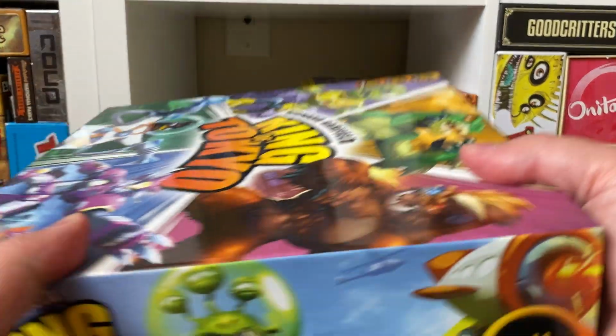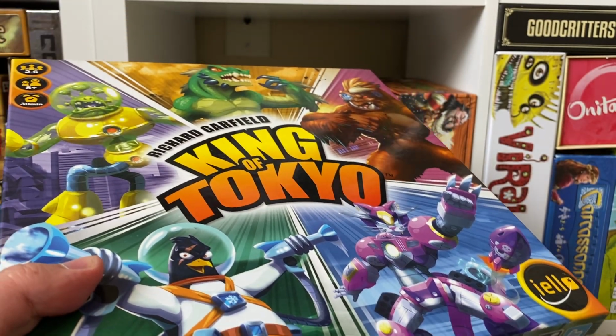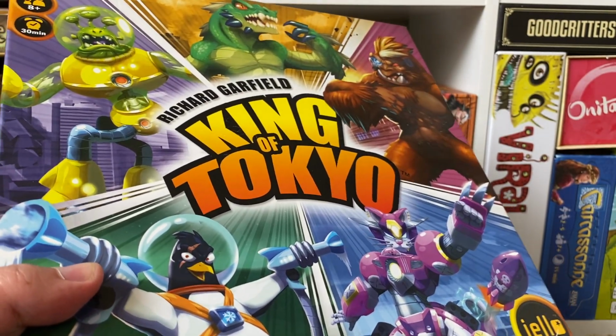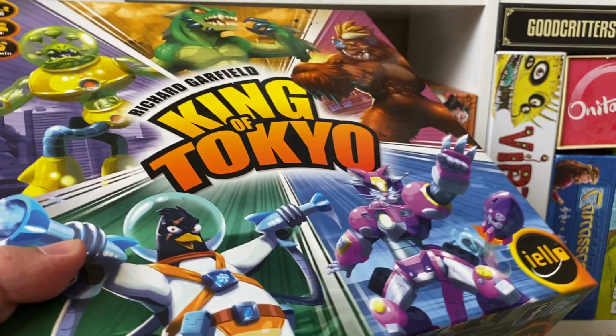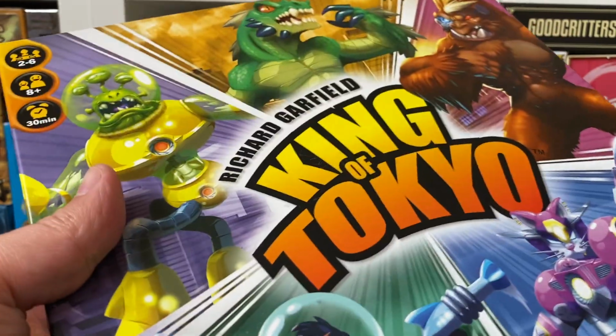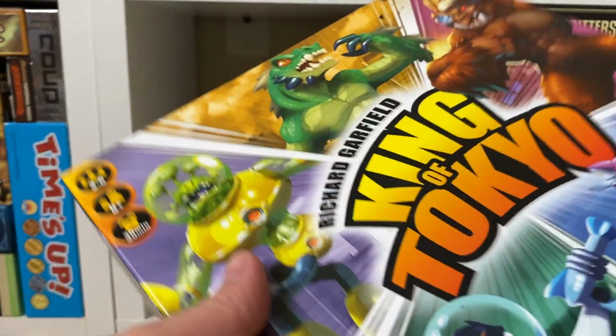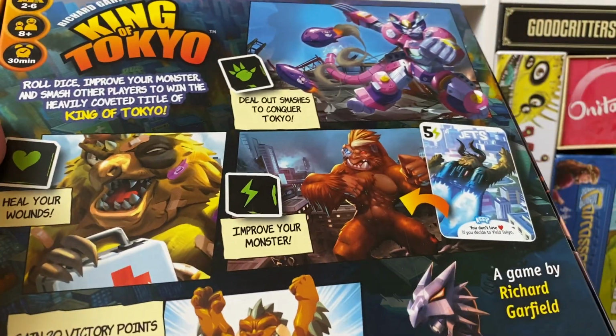All right, moving on, we've got King of Tokyo. King of Tokyo is a very, very fun dice-chucking game from Richard Garfield, who designed Magic the Gathering, probably his most famous work. And it's essentially a Yahtzee-style game, much like Bang the Dice game. Instead of social deduction, though, you're playing one giant game of King of the Hill.